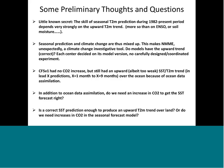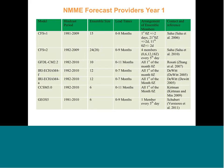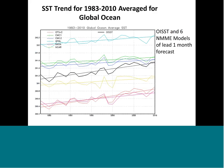So now we have the question: do we need an increase in CO2 to get the SST forecast correct? And is the correct SST prediction enough to produce an upward temperature trend over the land? In other words, do we need an increase in CO2 in the seasonal forecast model? I will skip these two slides of model description of the NMME Hindcast models.